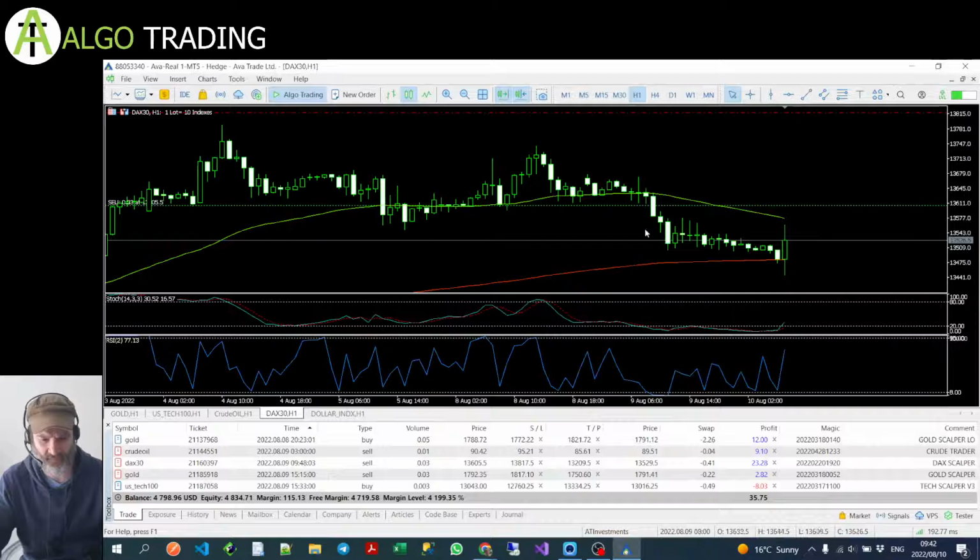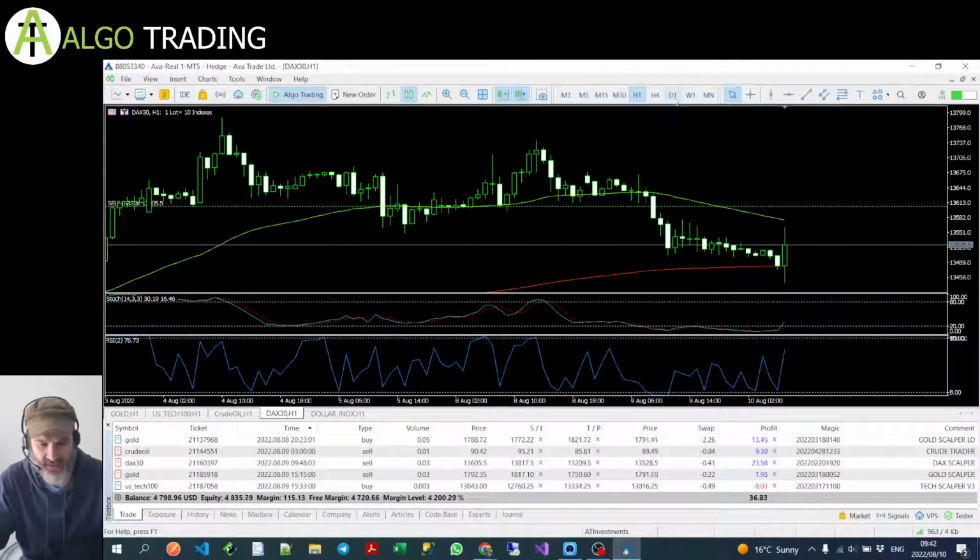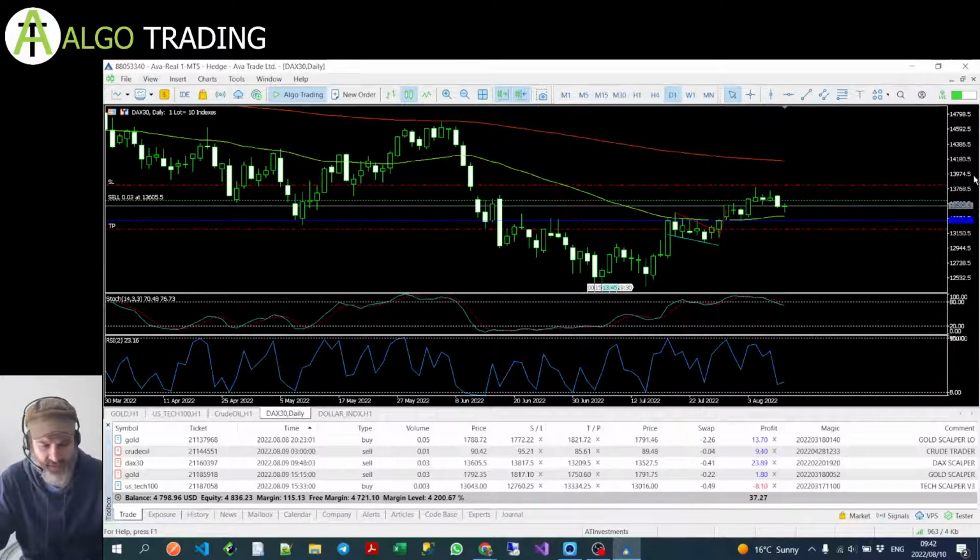We're still bullish. On the stock, we've got a nice reset. It looks like it's going to go up higher. I've got a sell on DAX through my algo, so we'll see what happens with that. It looks like it could go higher. Let's just scroll out and look at some of our levels.